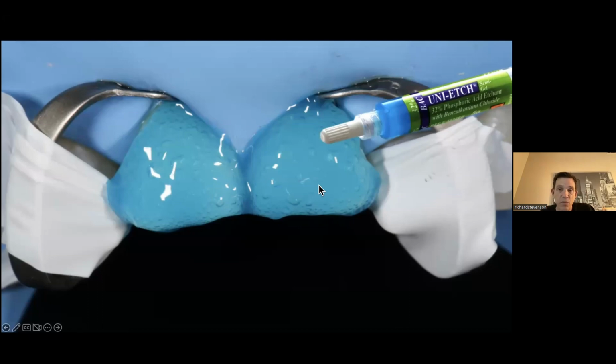So I'm using Uni-Etch, just a full etch, complete etch system. You don't want to use a self-etching system here. Not a good idea. With all that enamel, you want to go for full etching in this particular case.